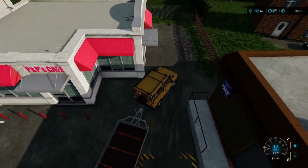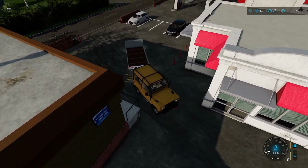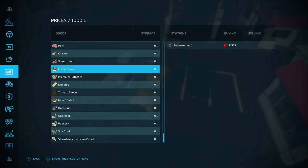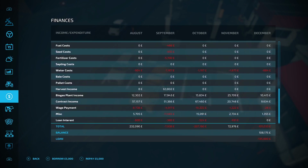we'll probably finish the episode here. Obviously put in our grain mill. We've sold some stuff. Our finances at the moment are not looking too bad. Obviously we're in the red for today, but income wise, yeah, we're not doing too bad. Our biogas income is pretty consistent now. We've got a good chunk of money coming in each day from that. Obviously contract income's going to drop down now, but our loan is slowly getting chipped away as well.